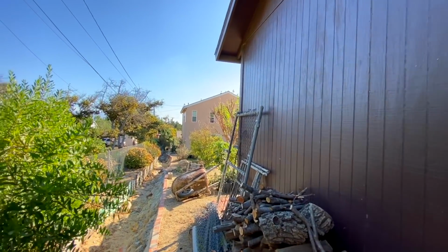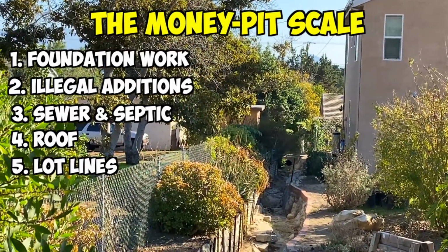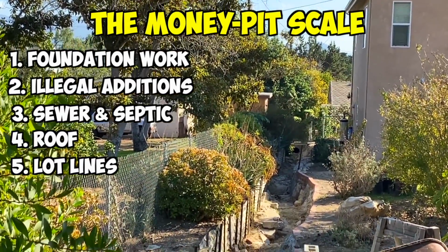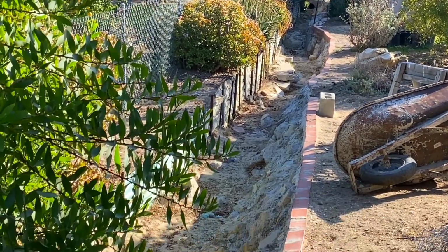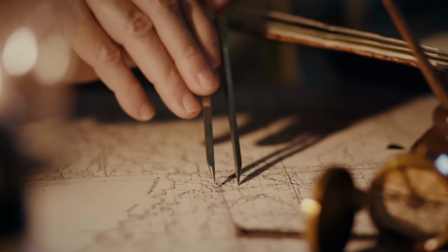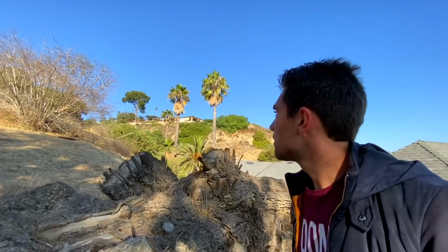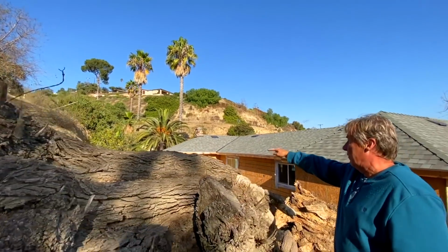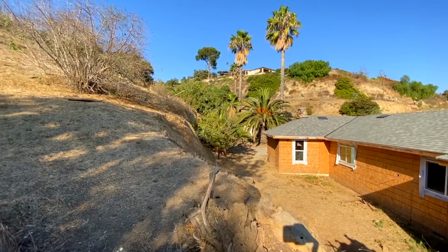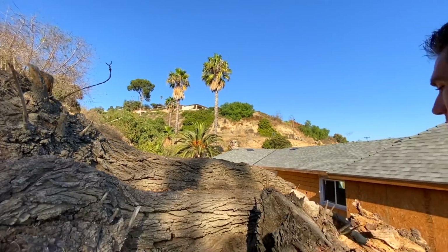Now this one's really hard to quantify, but let's say you have lot line issues with your neighbor, or you have some sort of boundary dispute, or you need to replace a fence on a lot, and you need to get surveyors involved. Sliding down on you. Oh gosh. Because look at it. You see, the trees right here, if they're on your lot, that actually could help hold that hill.